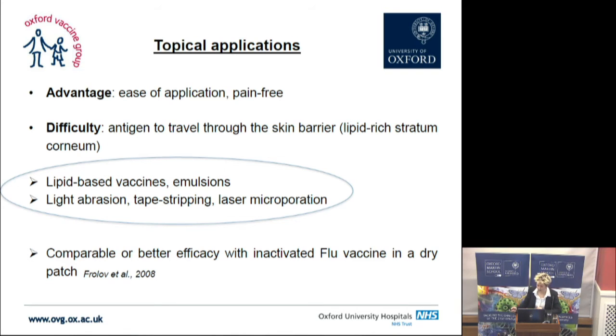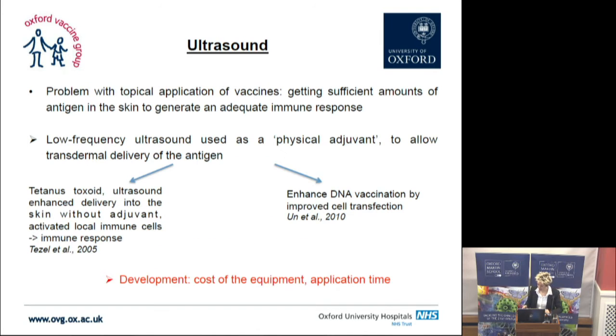This was published in 2008. So, topical application, there are other aspects that could make it actually work or could help it to induce a strong immune response: ultrasound. And there is a group at the engineering department in IBME working on that. So as I said, the problem is to get a sufficient amount of the antigen to pass the barrier.